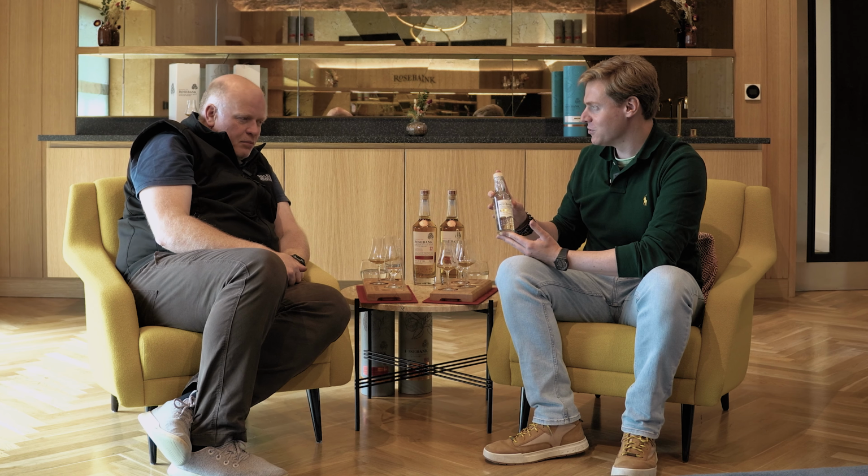I mean, we'll obviously be going on and trying a little bit of Rosebank in a second. Well, older Rosebank. Obviously, we've tried some new Rosebank, not whiskey yet. Just before we do, tell us a little bit about the new make. It's only available at the distillery. It is only available at the distillery.